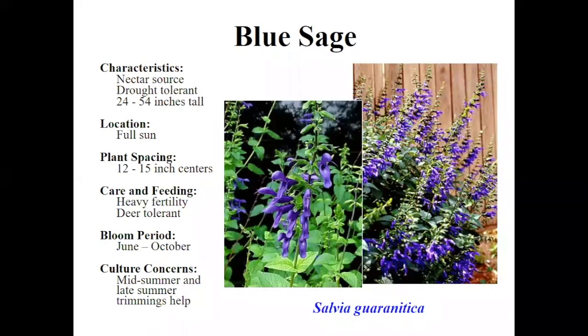Blue sage, which is a species of salvia, is a gem in the garden. It's tough and durable, blooms from May until November, and attracts hummingbirds and butterflies. It prefers full sun. It usually needs some midsummer trimming after the first flush of flowers, and it's in bloom right now. It continues to bloom.